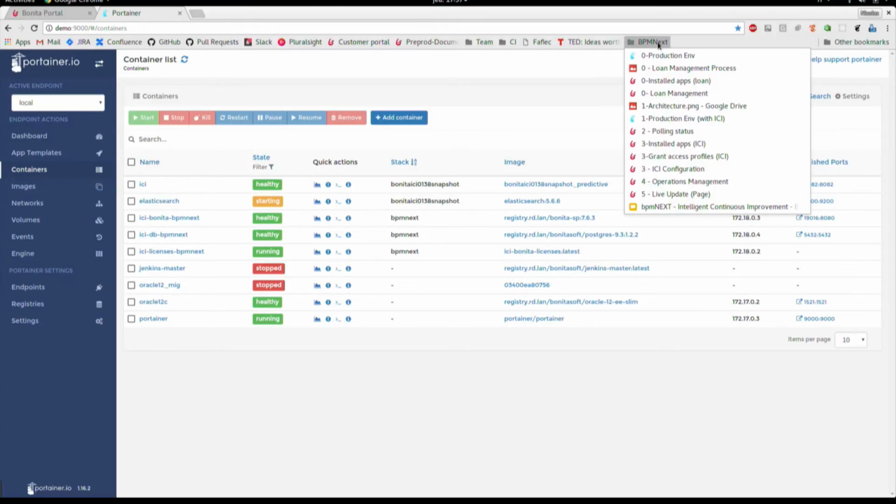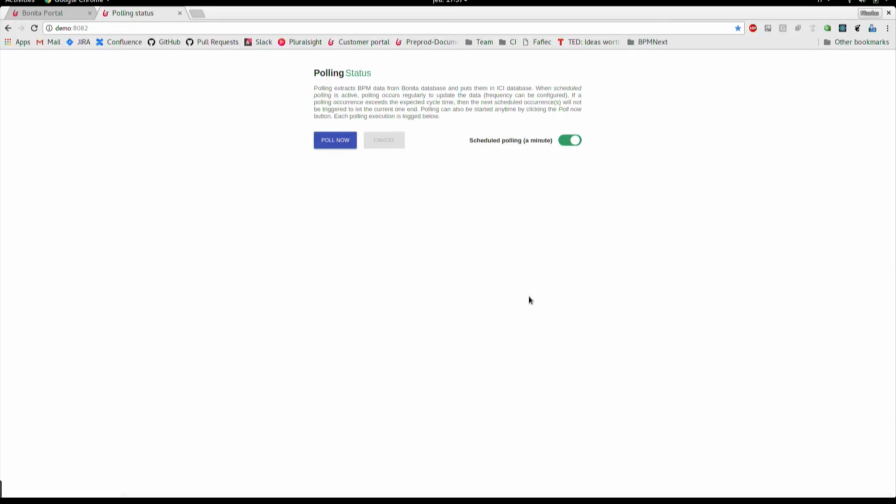What we can see also is that now that I have installed the new module, I have a new status page saying the new module is up and running. If I ask it to pull the database, it will retrieve all the information from the production environment and store everything in Elasticsearch. As you can see, it's quite quick. It lasts 8 seconds to pull all the production environment into Elasticsearch. And this is when the process mining algorithm can apply.